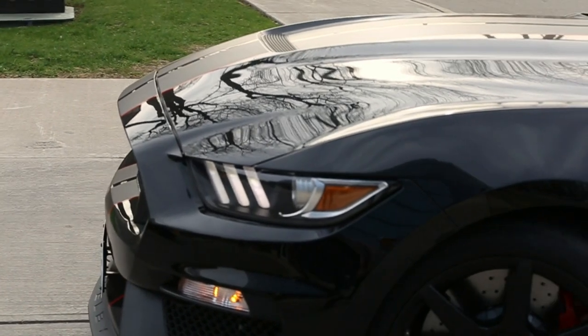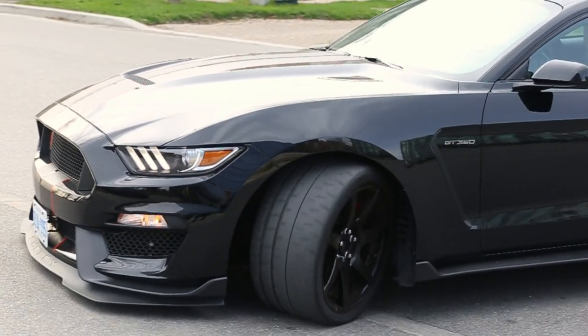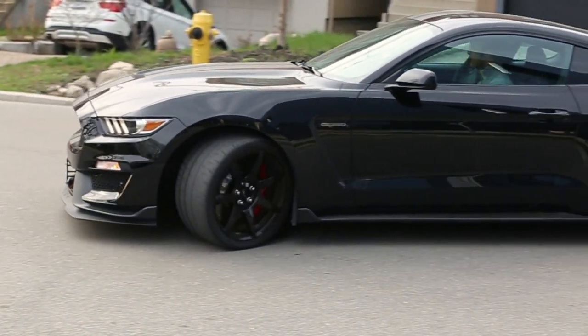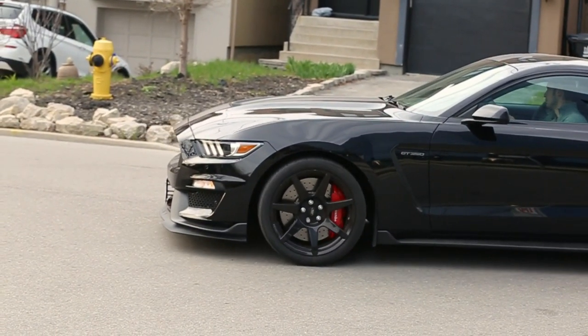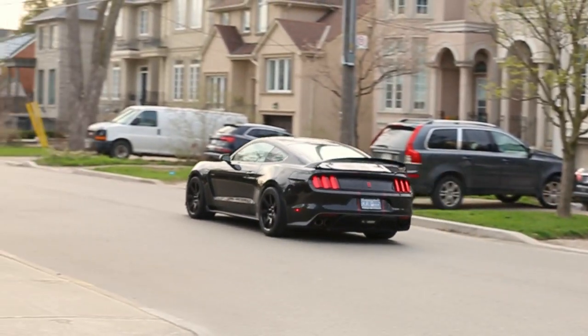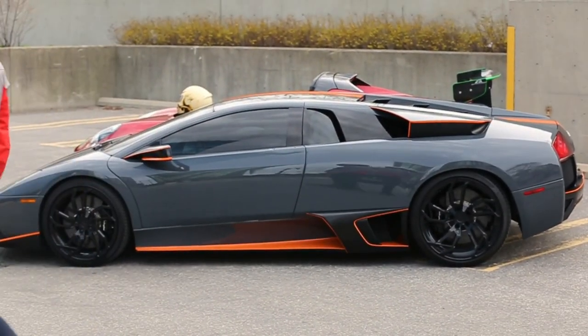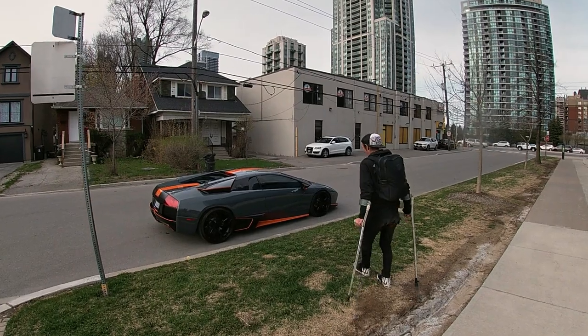This is what I came in, you guys. Super sick. Super nice guy, Ross, GT350-R. That thing's a beast. And then that's what I'm leaving in right there. Murcielago LP640.